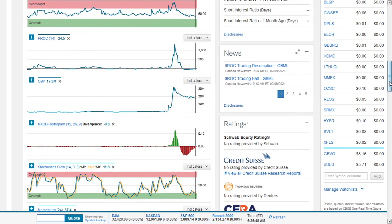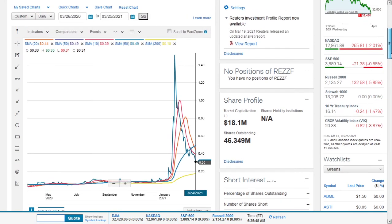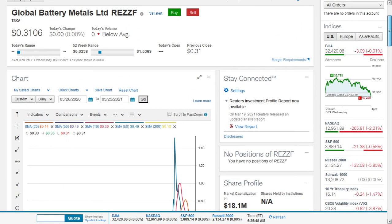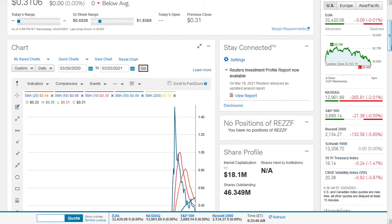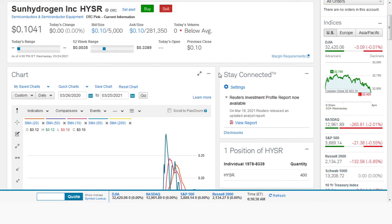And just like American Battery Metals, it's also technically presenting a buying opportunity, trading below its short and intermediate trend lines. So in the intermediate term, it is definitely a buy. But also, as always, you have to do your due diligence concerning these mining stocks.